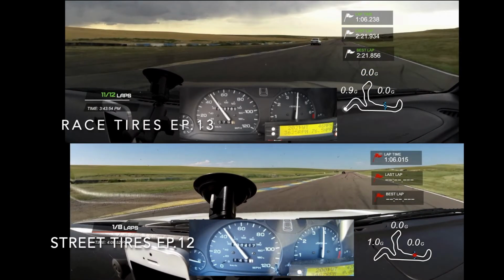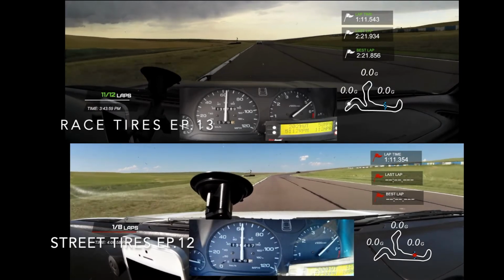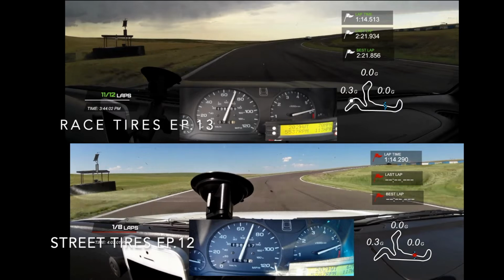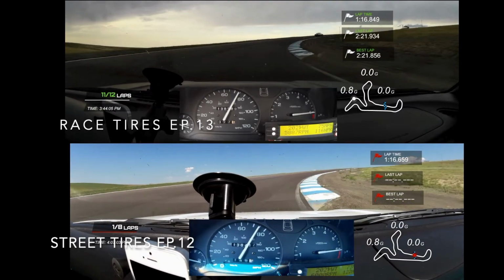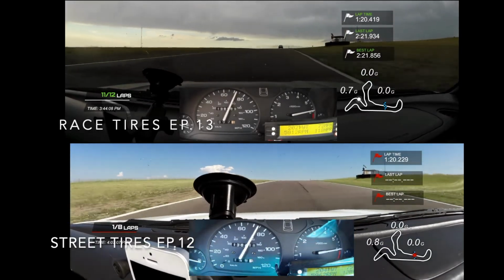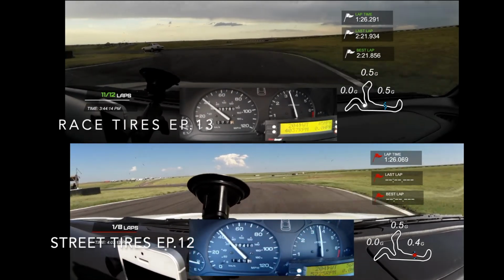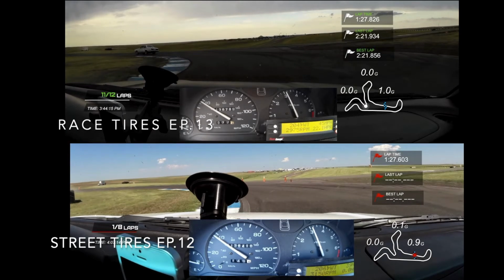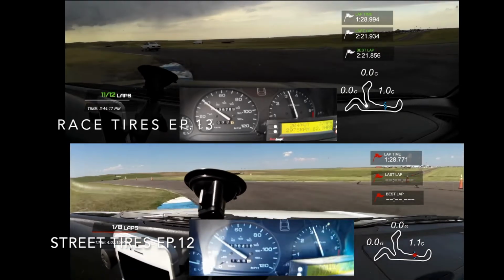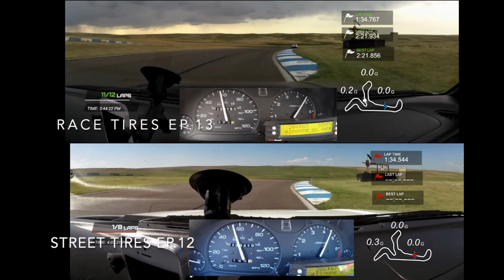I have to say the new tires are gripping much better. I'm just not driving them to their capabilities. And here the race tires have trimmed the lead by half. Here with the race tires, I'm able to get back on the gas 0.6 seconds faster compared to the street tires. And I've caught up.